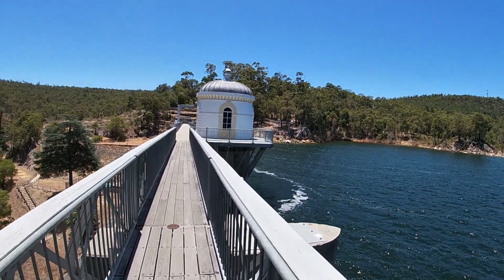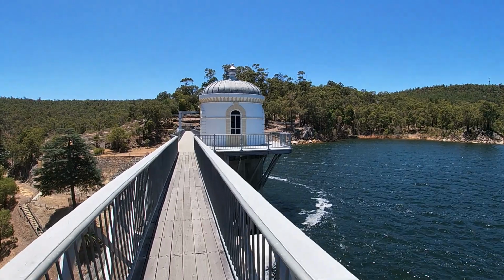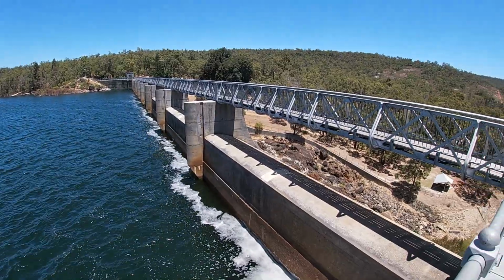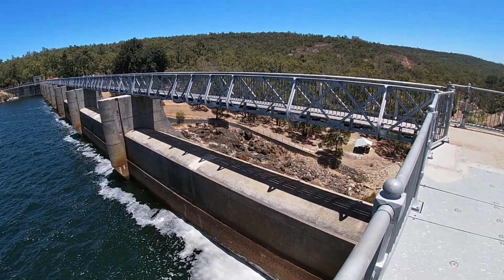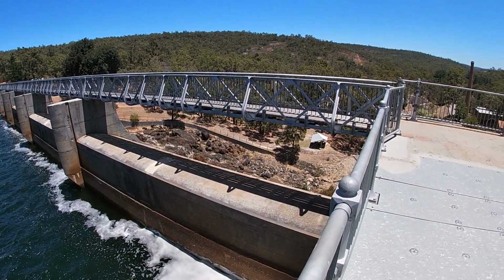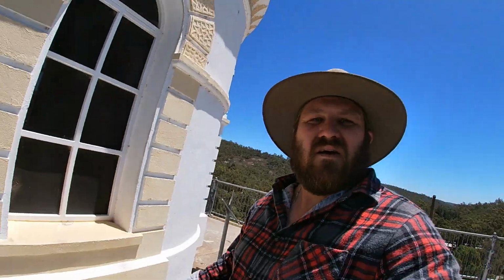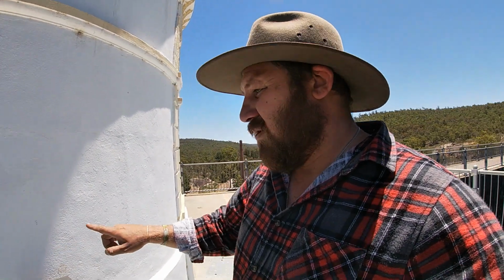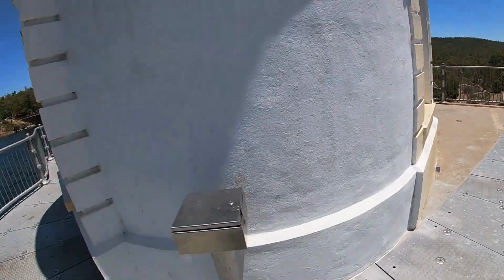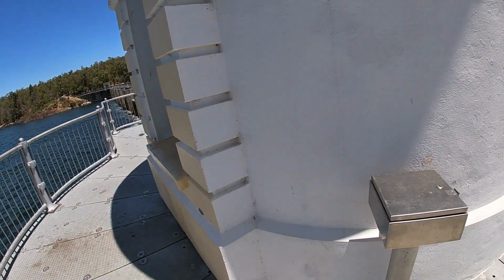Heading on to the centre, and I'll just show you what this little complex is here. This is where it usually spills over when it's at full capacity, and all the way down into the valley below. This was originally a valve station, and it controls the valve below, which would in turn control the water flow that goes from underneath the weir down into the pump house. So I'm not sure if it's used anymore, but that's what its function was.